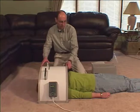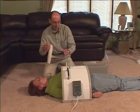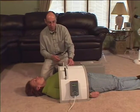So again, this rolls up and down your entire body. All you're going to feel with this is slight warmth going in. It's creating what we call the far infrared.